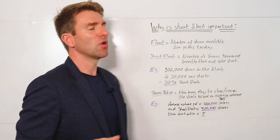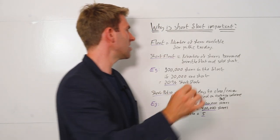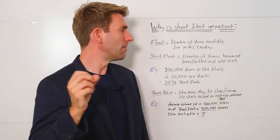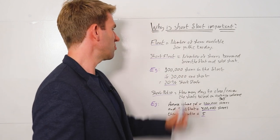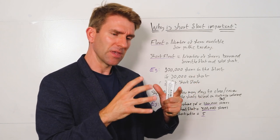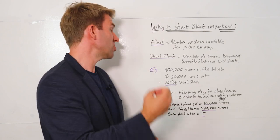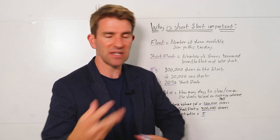Anyway, what is the float? What is the short float more importantly, and why is it important? So quickly, the float is the number of shares available for public trading. When a company does an IPO, it's how many shares they have available for public trading. Now, the short float is the number of shares borrowed from that float and sold short. So if we imagine 100,000 shares in the float, that's super low, by the way, we'd be in the millions, but I want to get an easy number to imagine in your mind, because sometimes we're talking about 20, 30 million and you kind of go, what? So let's use this as an arbitrary number, it'd be way more than that in the real world. Imagine 100,000 shares are in the float. Those are the shares that can be traded day to day by the public.